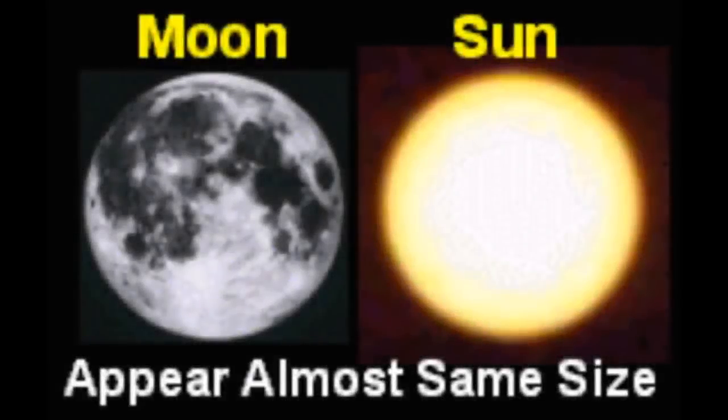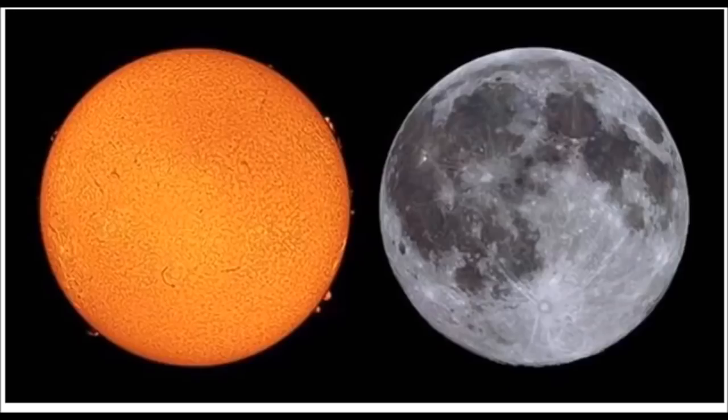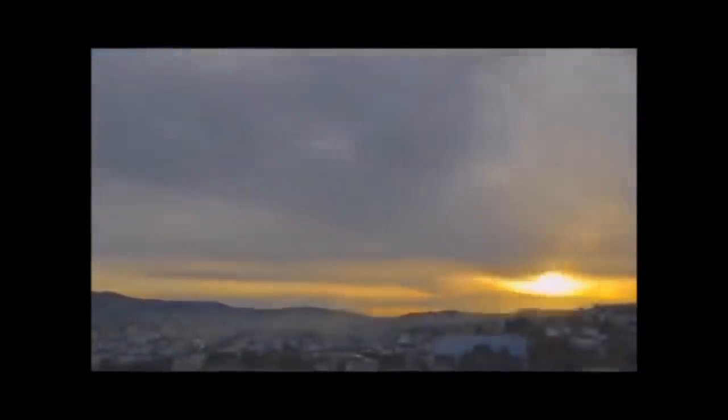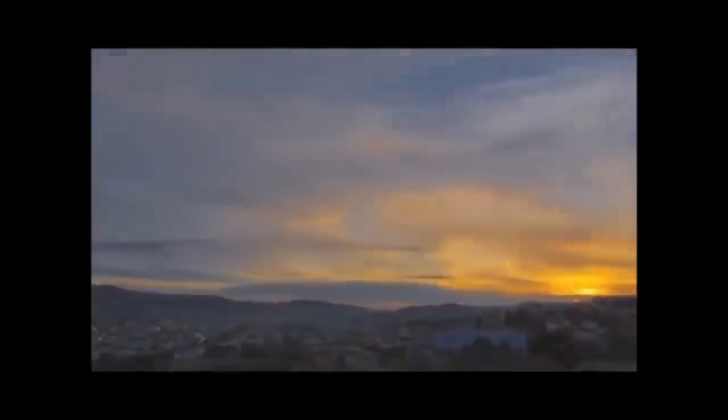The sun and moon appear to be the same size because they are the same size. Mainstream science wants you to believe that the reason the sun and moon look like the same size is because the sun is 400 times bigger than the moon and 400 times farther away. They say that this is just a coincidence, but that is their way of trying to explain why they appear to be similar sizes. It is fairly obvious that the sun and moon are both circling overhead and are both equally balanced opposites and are the same size.